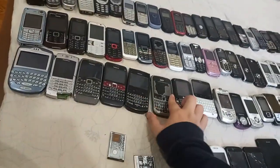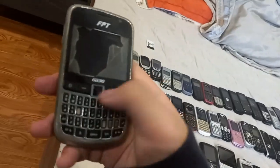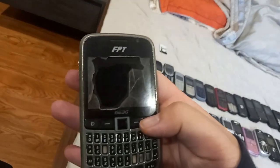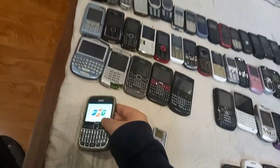So, yeah. There we have a BlackBerry Curve clone. This is an APT M99 3G. This one uses BP4L. There's two power ones on this one.